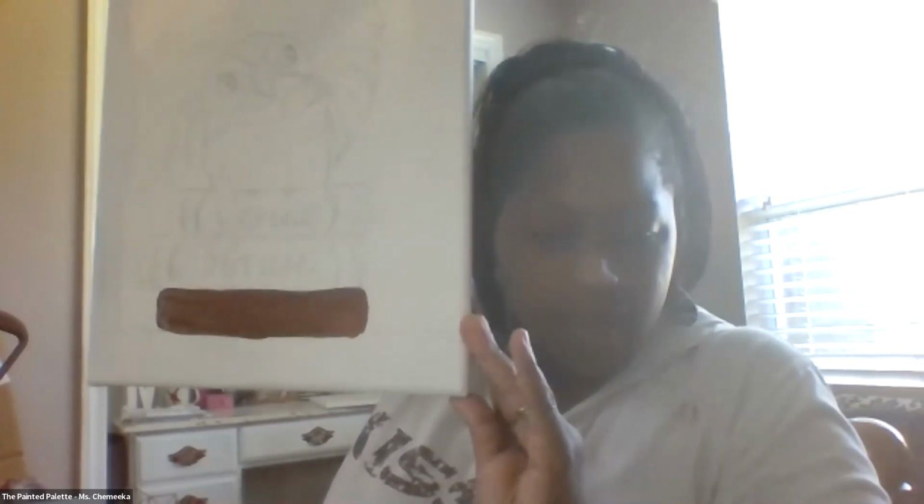And once you're done painting that bottom book that the owl is sitting on, you can go ahead and put your paintbrush in your water cup and clean it off because we're going to use it right away for the next book. And it should look like so.